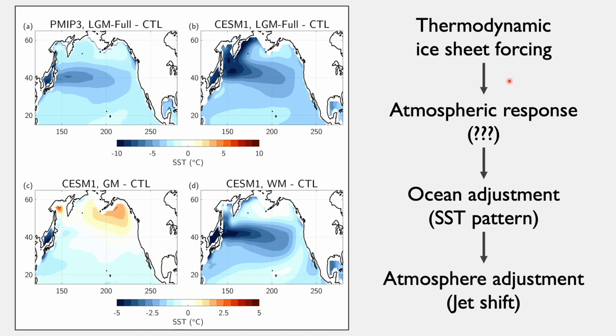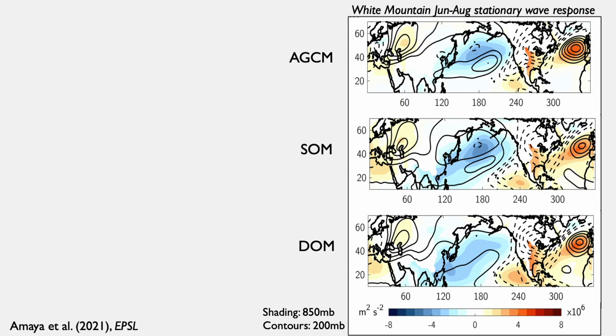So the way we're going to do that is by looking at our simulations in specific seasons. For example, these are summertime average stationary wave patterns in our White Mountain simulation across the different ocean configurations. And if you're not used to thinking about or looking at stationary wave maps, you can just ignore the contours for now and just focus on the shading. The shading are stationary waves at 850 millibars, so sort of lower in the atmosphere. And you can think about the blues as sort of low pressure and the reds as high pressure.